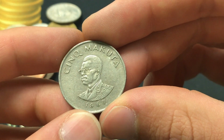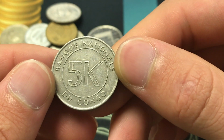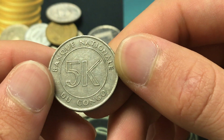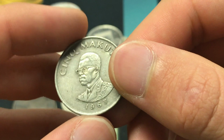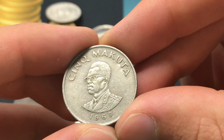Here's Sank Makuta, so that's 5 Makuta. 5,000 from the National Bank of Congo. Wow, that's really special, actually. I don't think I've ever had any Congo currency, Congolese, I want to say, but it's great to find some now, and I'm really happy about that.